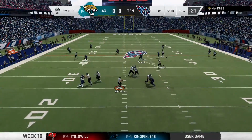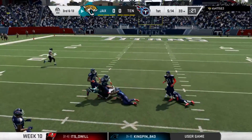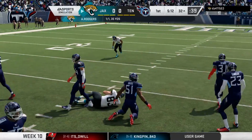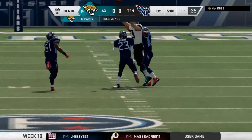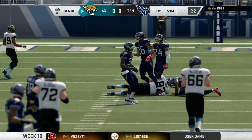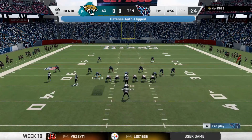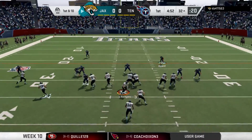On third and long, it's Rodgers. He's going to air one out. And that's caught inside the 35. And he takes this one down almost all the way to the 30. A great pickup there, 35 yards, and obviously the first down to go along with it. So the big play changes the complexion of things. Here's first and 10 just outside the 30.